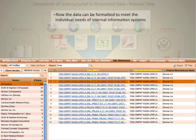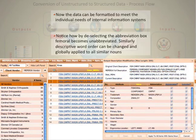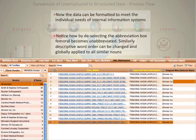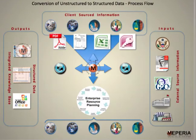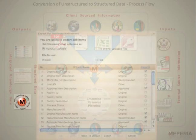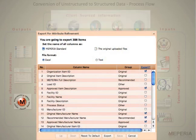internal information systems. Notice how by deselecting the abbreviation box, femoral becomes unabbreviated. Similarly, descriptive word order can be changed and globally applied to all similar nouns. Any word can be abbreviated or unabbreviated using user-defined abbreviation dictionaries. MEPERIA supports the exporting of any field based on user-defined requirements.